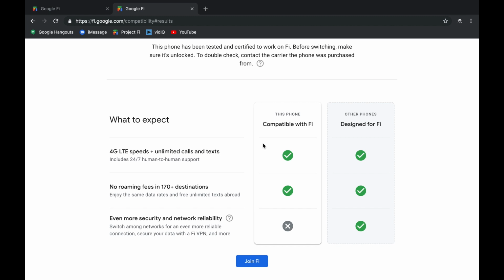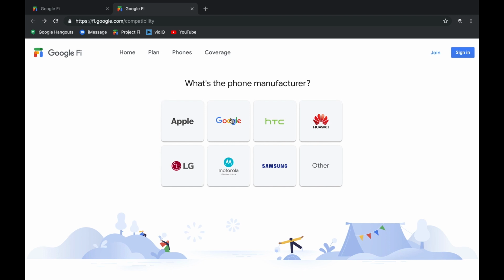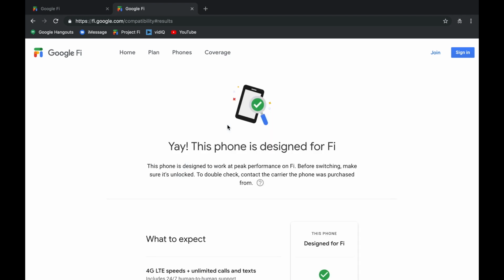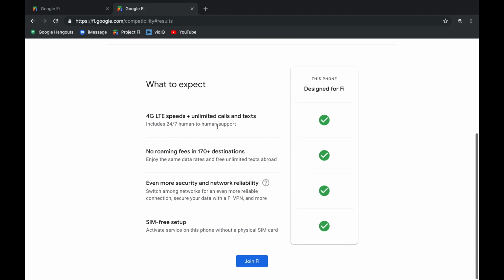So as you'll see, I have the Pixel 3, and mine came through Google Fi anyway, so I'll just put unlocked because it is unlocked. And I just have everything. And I pointed this out in my last video. When you get a Pixel phone, you don't need to use a SIM card because it has the eSIM in it. And so that frees up your phone to put in another SIM card if you need to.